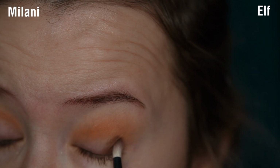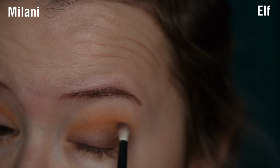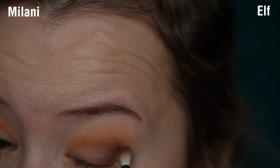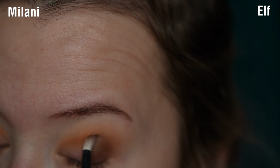And surprisingly enough, the Milani primer did crease on me just a little, just a hair bit more, but really just by a tiny bit. It was almost unnoticeable. It wasn't extreme creasing where someone would be looking at me and thinking, oh my gosh, somebody please help this girl out with her eyeshadow.